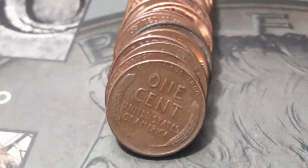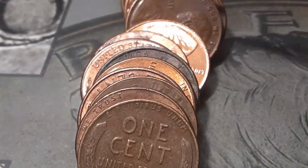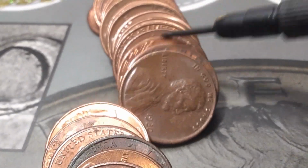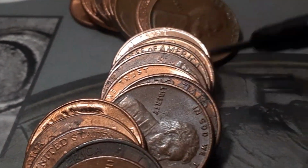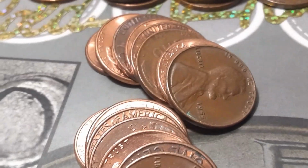Roll number 20, box number 2. I just seen this one, and I think we have another one. Where'd it go? Is that it right there? This might be it. Nope. It's going to be back here somewhere. Right there. There it is. We got another 1955. Oh, and one right behind it. Okay, so we're going to have 3.